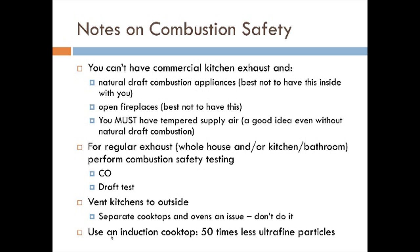And again, for these large commercial kitchen exhausts, when you're at those high airflow rates, most of the time, building code and all the manufacturer's instructions will actually require tempered supply air. I would say you absolutely must have it. Even if you're not worried about natural draft combustion appliances or open fireplaces, it's still a really, really good idea to supply some tempered supply air. This is often quite expensive, and so there's a lot of resistance to it, but I think we really have to see these large exhaust systems as part of a system that includes tempered supply air. You can't treat them separately. It will only lead to problems.